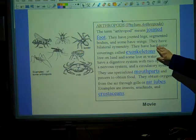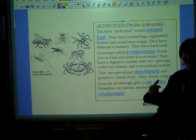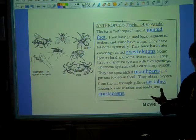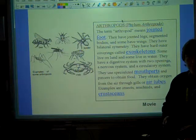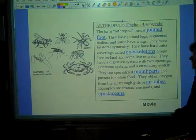A lot of times they have a hard outer shell called an exoskeleton. We have an endoskeleton inside our body. Their skeleton is on the outside of their body, and that's what gives them a nice crunch when you step on them. Some live on land and some live in water.